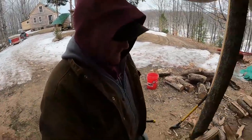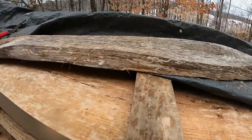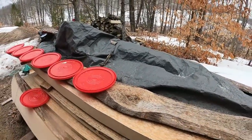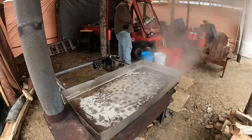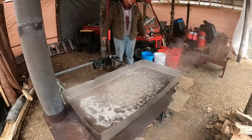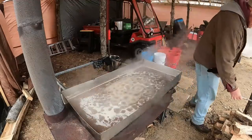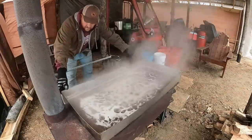Expected it to. Let's get this puppy going again so I can get it down to a couple gallons. Blowing in, guys.